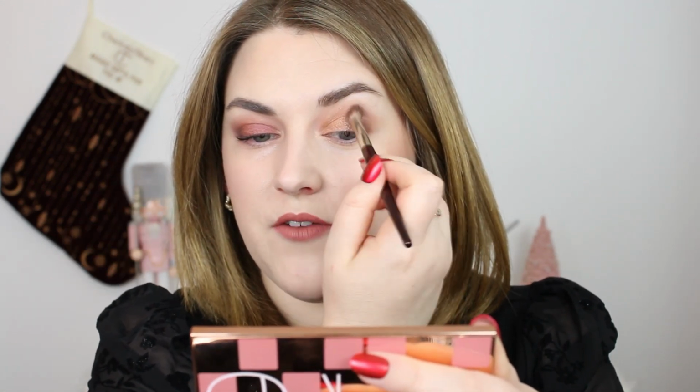And that's really pretty. I'm just grabbing my crease brush again just to make sure everything is blended. I'm going to pop on some mascara and then I'll be back to show you the final two looks and some comparisons. Okay, so here's the finished look number one, and I think it's pretty.